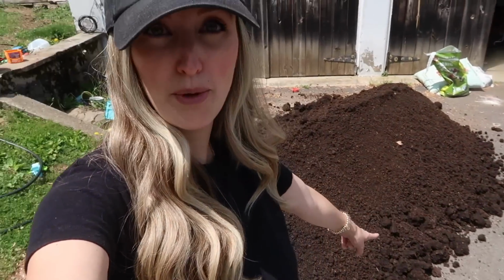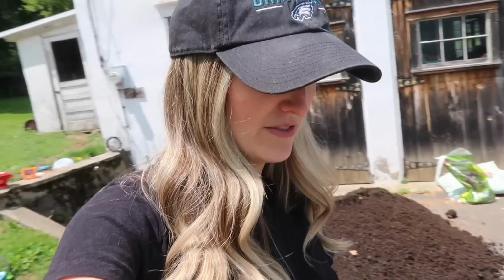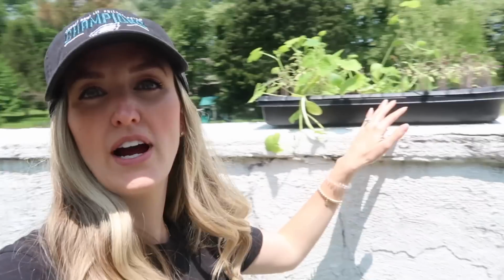Okay, and then another new thing happening here on the farm is we are in full swing as far as getting the summer garden going. So earlier today we got a big shipment of compost, this is a big pile of compost, and then this is a big pile of mulch that we'll use in the garden, but then also around the garden beds that we have for flowers and stuff around our house. And then I always wait until after Mother's Day to plant. Mother's Day was yesterday. I'm hoping to plant later this week because my seedlings still need to harden off a little bit.